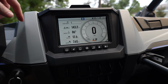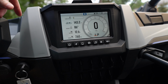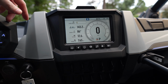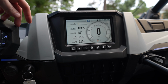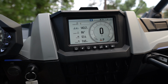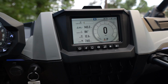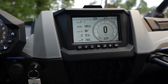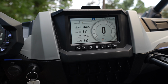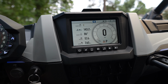The Ride Command unit is actually worth it in my opinion. I like the overall use of it, controlling your audio and having the nice color screen for your gauges and stuff like that. It's a really nice addition. It's very much like what you would experience in a newer automobile, and I appreciate that about it. Of course, it's waterproofed and everything. It's ready to be out here getting wet and dirty.